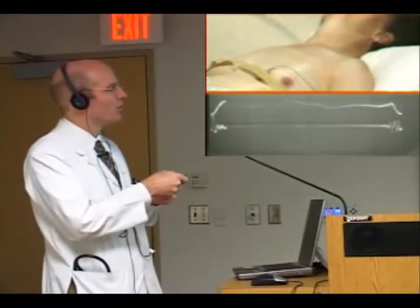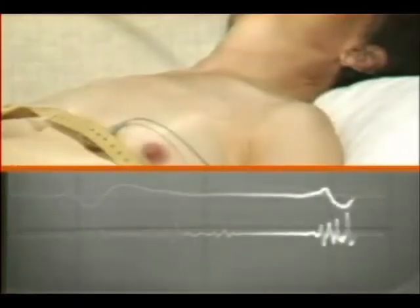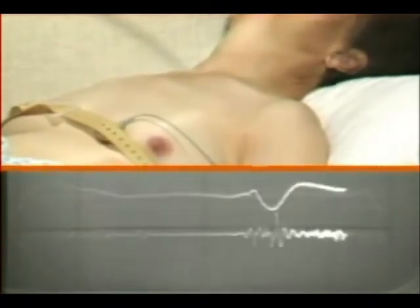But you can see here, if you watch her right above the jugular notch here, you can see the quiver of the rather brisk jugular venous A wave present due to right ventricular hypertrophy.